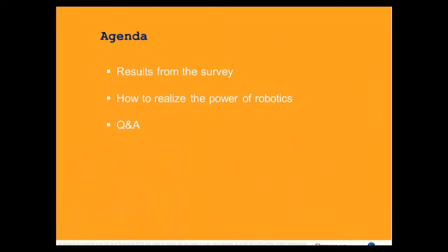Just to touch briefly on the agenda for today, I will be sharing the results from a survey that we conducted with Redwood earlier this year. We'll then be exploring some ways that you can actually realize the power of robotics in your organization. Again, we'll have about 10 minutes for Q&A at the end of the webinar.